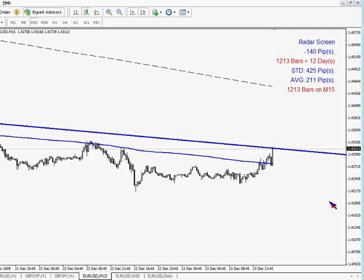And so right now I am long the euro dollar. I'm super involved in a buy trade on the euro dollar. Ultra super massively involved in a buy trade on the euro dollar. So, any questions or comments?